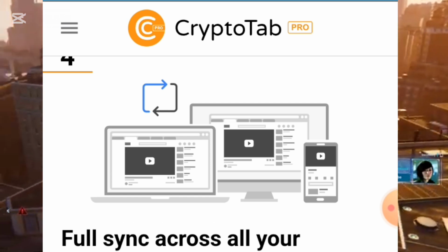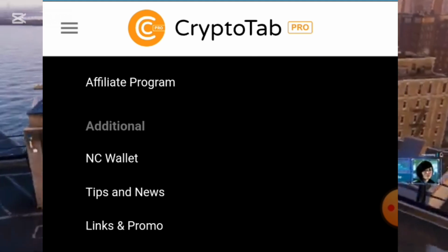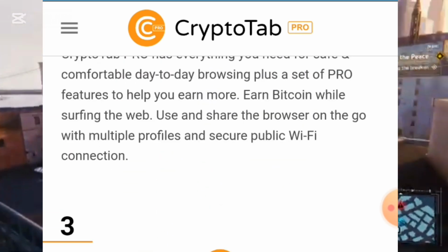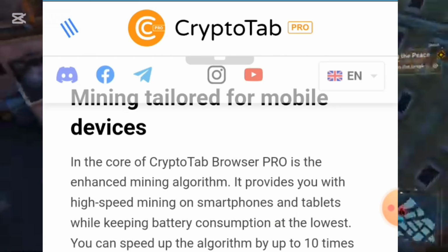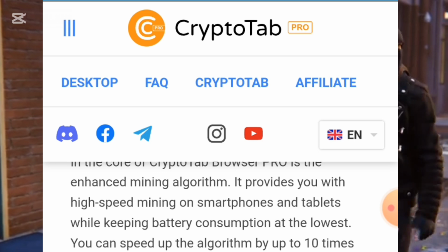You can even deposit your Bitcoin into a dedicated wallet called NC Wallet, where you can earn up to 6% interest per year. Keep in mind that while CryptoTab is a great way to earn free Bitcoin, the earnings per hour are small, so it's best to have realistic expectations.